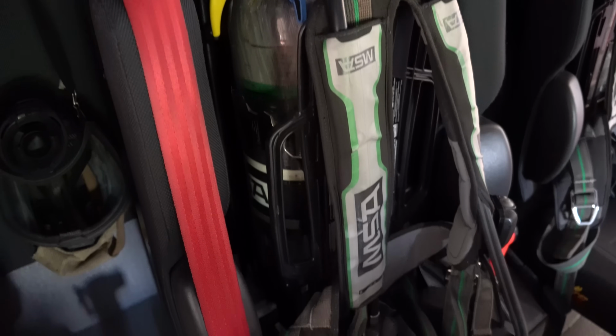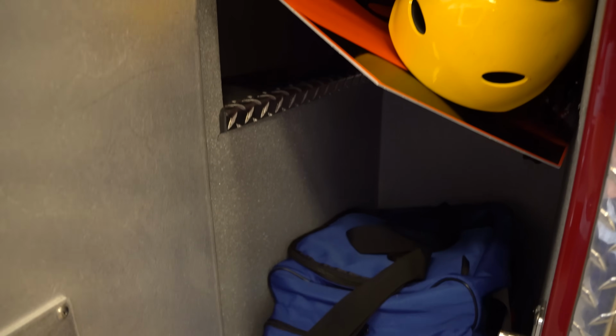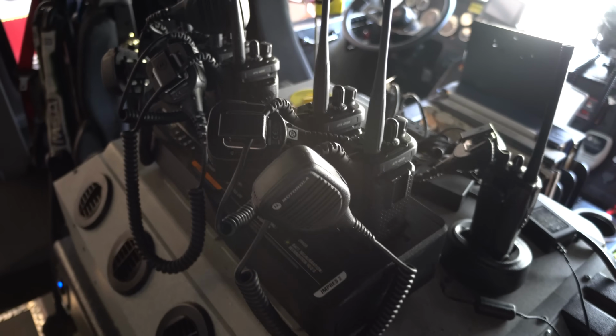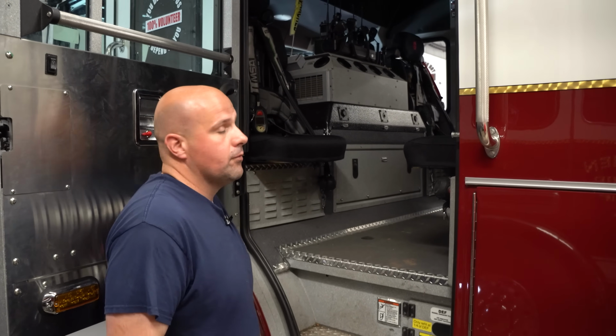And you got some storage. What do you got in the storage underneath here? Underneath we have some of our water rescue equipment. We have the helmets, the vests, and some of our utility rope that's stored in there as well. We got radios for everybody up top, portable radios. Yeah, we have five 800 radios up there for everybody. And we have one that's designated for the driver as well.